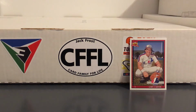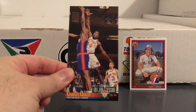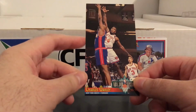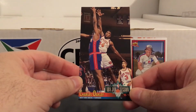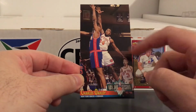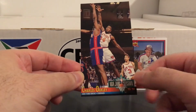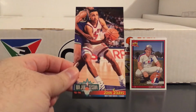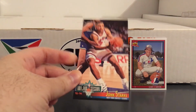Also got some of these big NBA Jam Session cards. And I say it every time I show these types of cards, but I got to get some big top loaders for these. I have a bunch of the basketball and football ones. So you got Oakley, you got Starks in the background. And here is John Starks. So these were kind of cool.